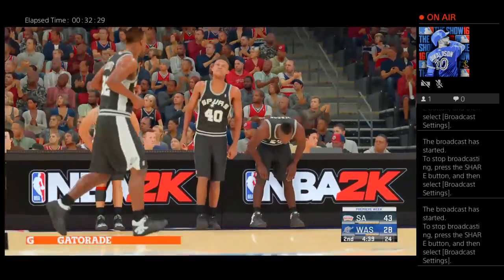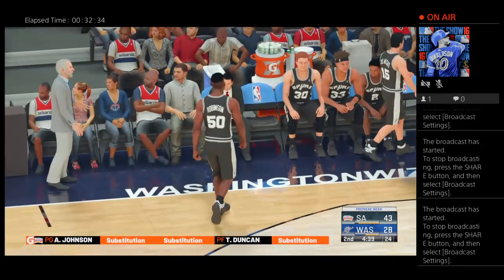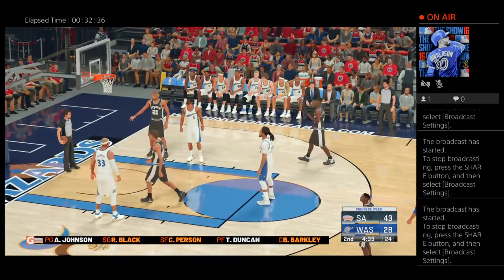And the Spurs with some changes. Barkley, he's checked in for Robinson. Person comes in for Elliott. And it's Big Smooth in for Del Negro.